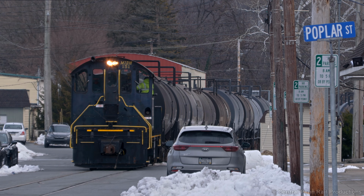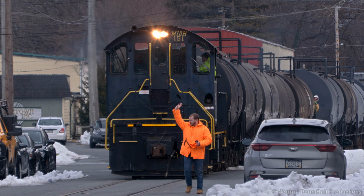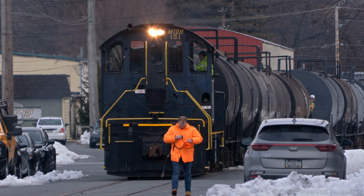I can't say I've ever seen a train double over a section of street running, but with the cut made and the conductor back on board, we'll now get to witness it firsthand.